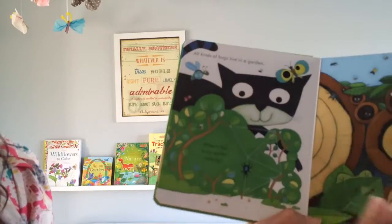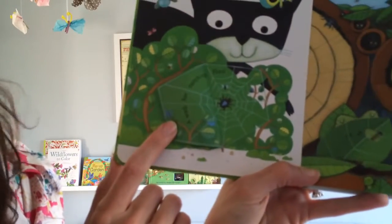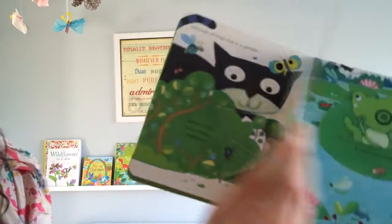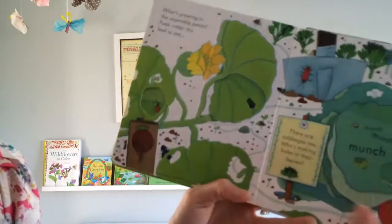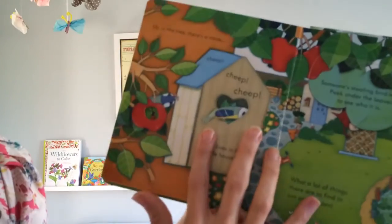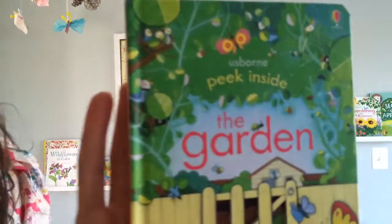All kinds of bugs live in a garden. What is this busy spider making? Peek inside and let's see. It's a web. So this one is all about the garden. We also have Peek Inside the Zoo, Peek Inside Dinosaurs. There are several other titles. They're really wonderful. So that is Peek Inside the Garden.